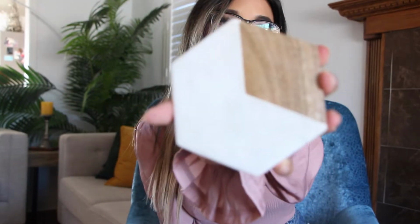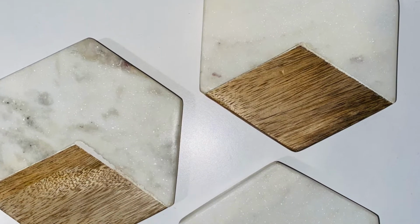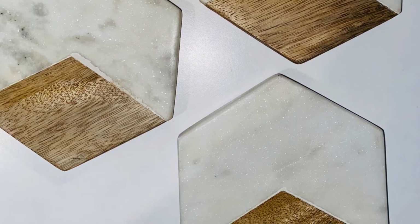Next thing that I got are these coasters. So I did not get 4 but got 3, so here it is. As you can see, it's like marble and like a wood pattern. I'll insert better clips, but they were 99 cents. So really good deal for these 3 coasters. And they're just so cute.